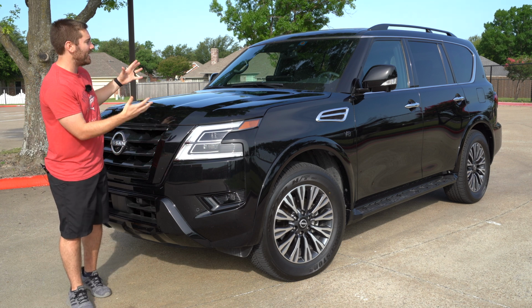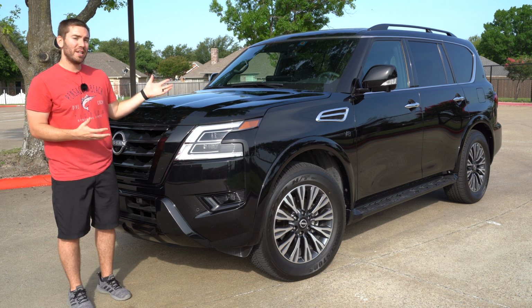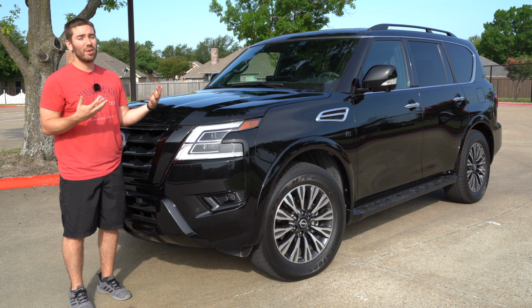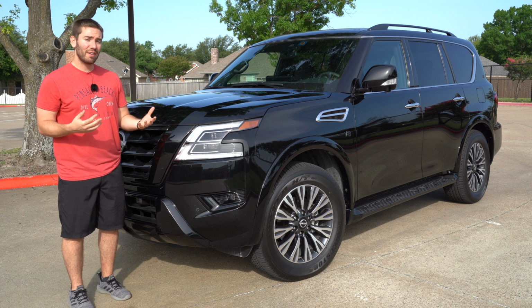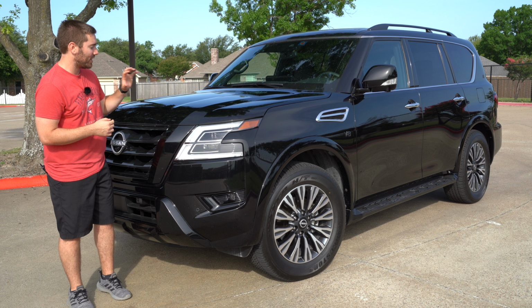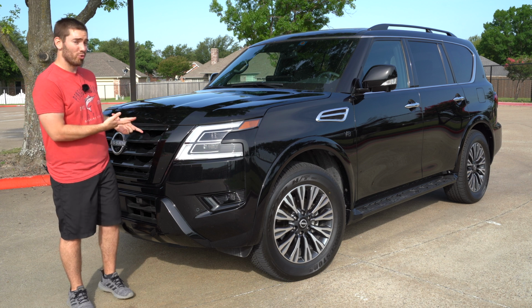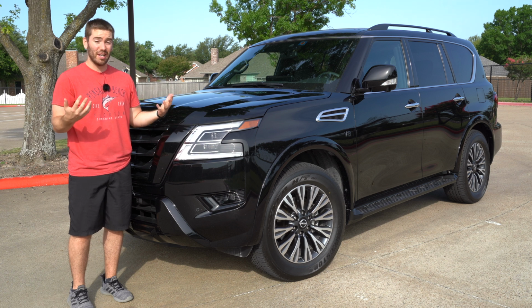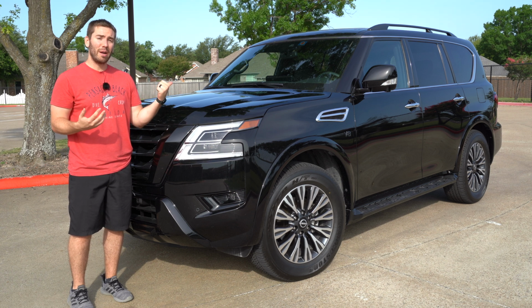It's a big bodied vehicle, but the interior space isn't quite what I was expecting in the 3rd row or the 2nd row, even though it is still good. You'll have to definitely test it out for yourself, but if you like the towing capability, the 4-wheel drive capability, the V8 power, and just a big vehicle like this that's comfortable, then the Armada might be for you.